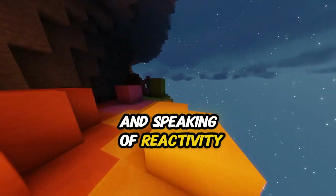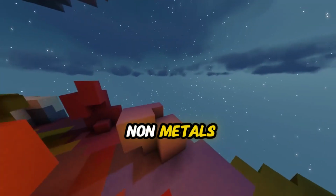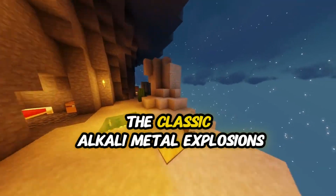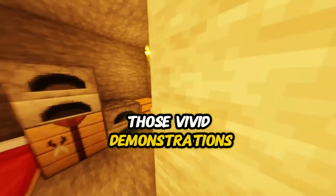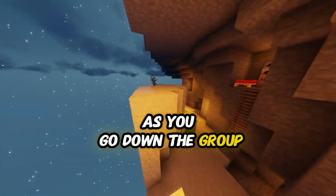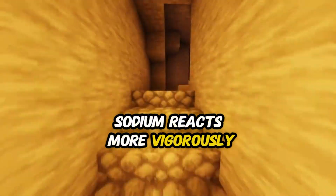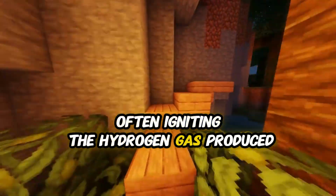And speaking of reactivity, let's dive into some specific examples. Our sources focus on metals and nonmetals, particularly the reactions of group 1 metals, the alkali metals, with water. Ah, yes. The classic alkali metal explosions. I remember those videos from chemistry class. Those vivid demonstrations illustrate the increasing reactivity of alkali metals as you go down the group. Lithium, at the top of group 1, reacts gently with water, producing bubbles of hydrogen gas. Sodium reacts more vigorously, and potassium reacts even more dramatically, often igniting the hydrogen gas produced.